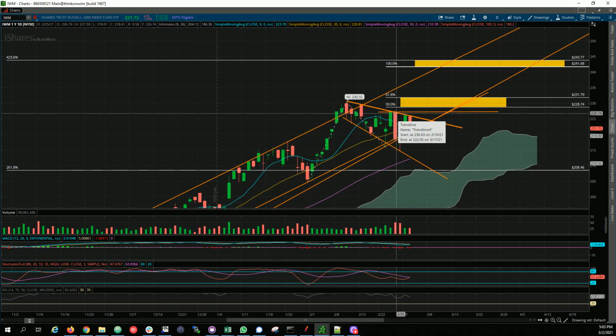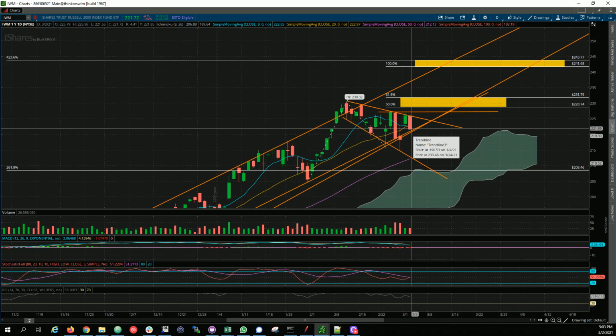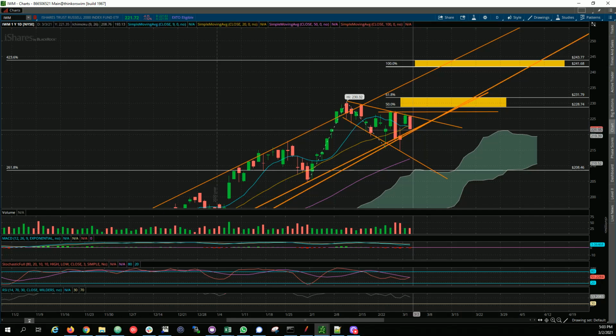So it's working, very technical, but again, watch out for 221. If we close underneath it, that's going to drag us back to the 50-day moving average on the Russell. Next up is Apple.